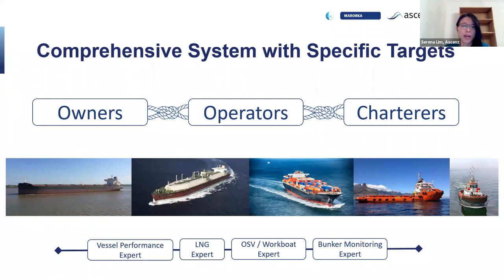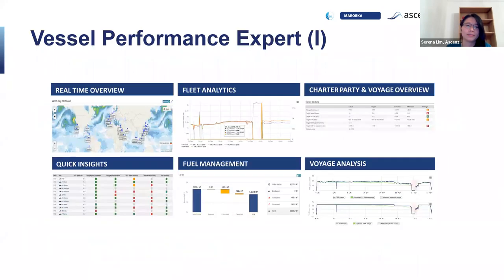So on our platform, we have owners, operators, and charterers using the same data set to generate different KPIs and analytics to suit their own business needs. Our approach to providing a comprehensive system with specific targets is through close collaboration with different expert groups and also our customers, to ensure that it is operationally viable as well, which is very important in our industry. So I'll highlight in particular four expert groups here in the next few slides.